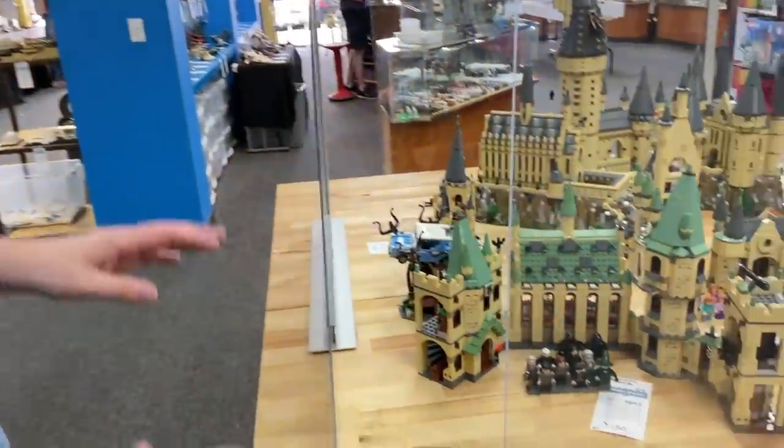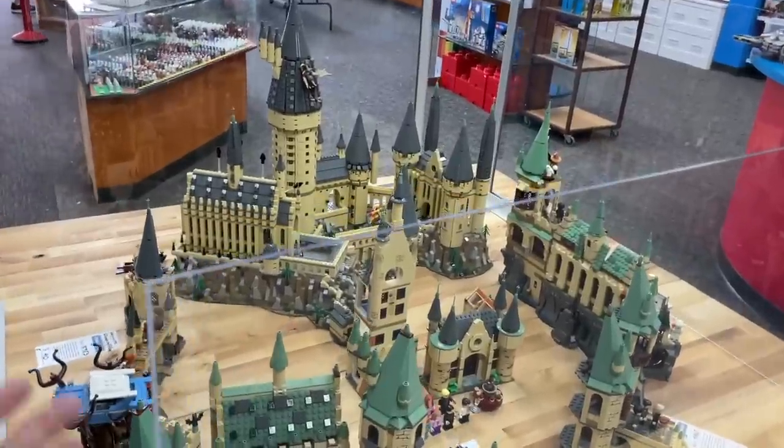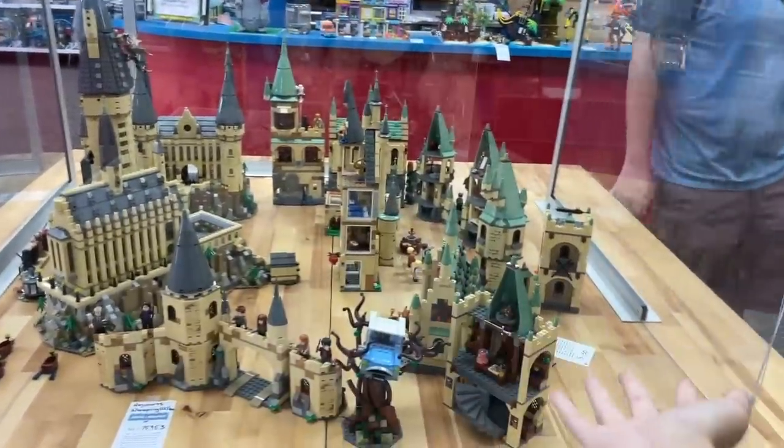They have a pretty big Hogwarts display here, but it's really confusing because half of the roofs are gray and the other half are green. And I just don't know what to believe. Let us know in the comments. Are you team gray or green?